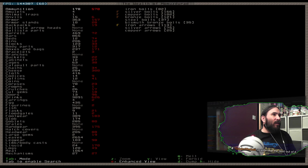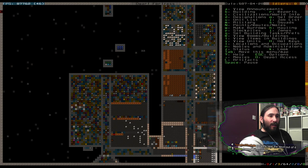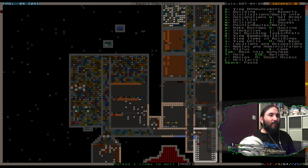Windows. No copies of Windows. I mean, what computer would you run it on? This is Dwarf Fortress, not PC World. Terrible jokes. I think I might be flagging. Well, that makes sense. It's almost 3:15 in the morning, so it makes sense for me to be losing a little bit of my mojo, a little bit of my ability to even talk.